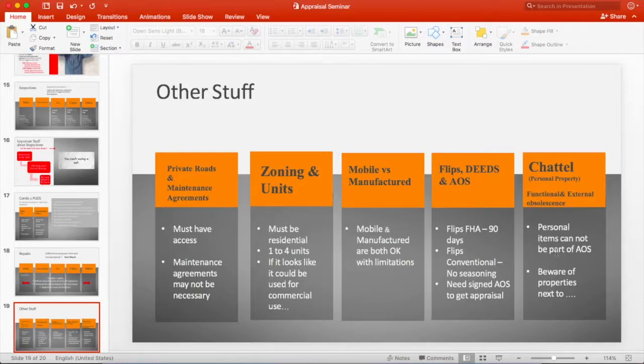Beware of properties that are next to, I'm going to call them black flags here. Not even red flags, black flags. Like if it's next to a sewage plant, hazardous waste site, or some kind of dump, that's a problem. If it's FHA, it can't be next to a gas station. There's a lot of weird rules out there, but use common sense. If the property is located next to something that could be hazardous or could make it difficult to sell the property in the future, if it looks like it'll impact the value of the home, it might cause a red flag here. The appraiser says something and it's not financeable. Not always, but it is definitely possible.